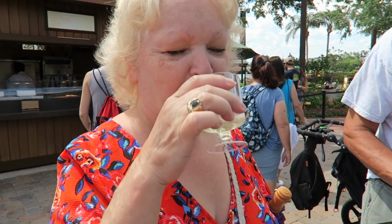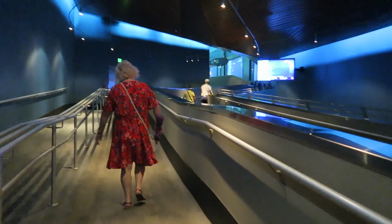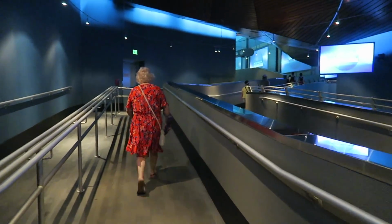It's like a shot. We're going into Soaring now. Got our fast pass. We're doing the mile walk to get there. That's what she thinks. Oh, she's eager beaver. She wants to get there. I can't keep up with her.